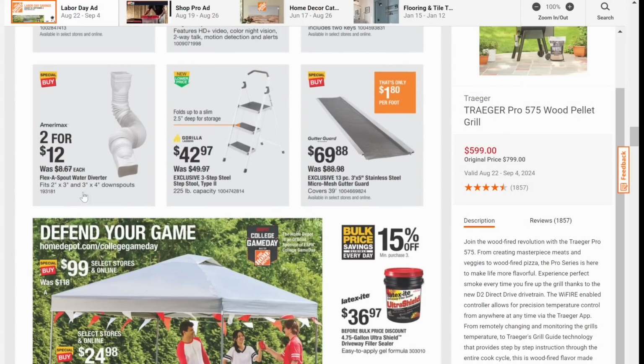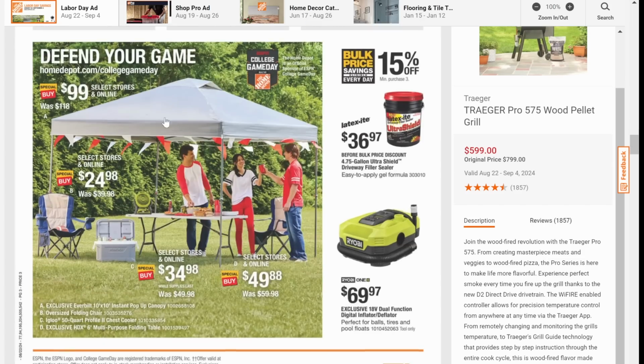Let's see, we'll go down here. This right here, FlexiSpot water diverter. If you're not going to be able to do a French drain or a proper kind of drainage diverter, get yourself something like this. Next to that, we've got the step stool, 3 steps, type 2. It's more like a step staircase than a step ladder. $42.97, 225-pound capacity. We got the pop-up tent here for $99.